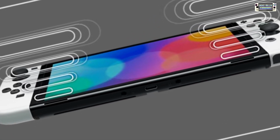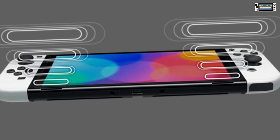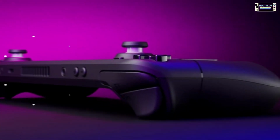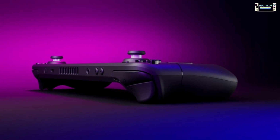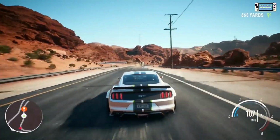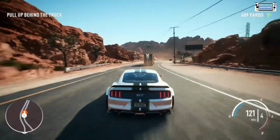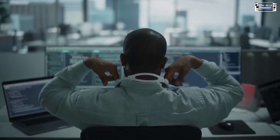The Switch OLED may have improved its speakers, but they still can't match the loudness, bass, and clarity of the Steam Deck. The sound on the Steam Deck is so rich and full that it makes you feel like you're part of the game. The music and sound effects are so realistic and immersive that I often prefer to use the speakers instead of headphones.